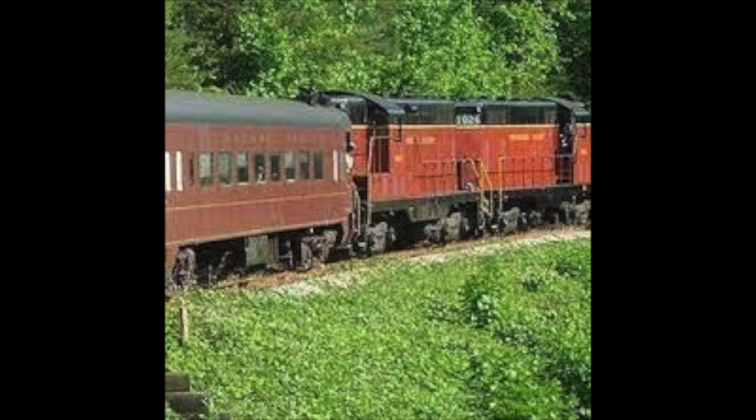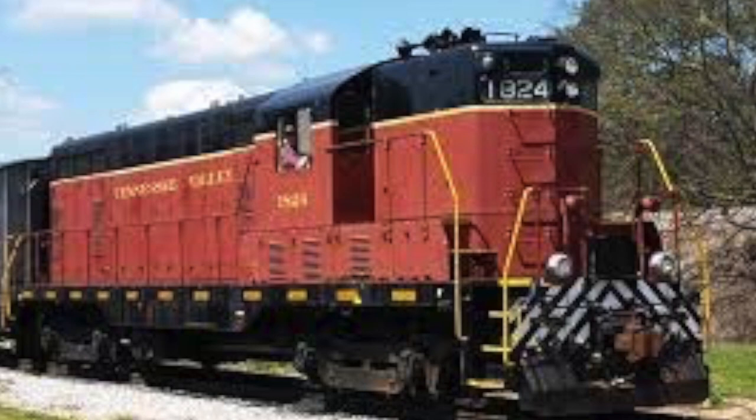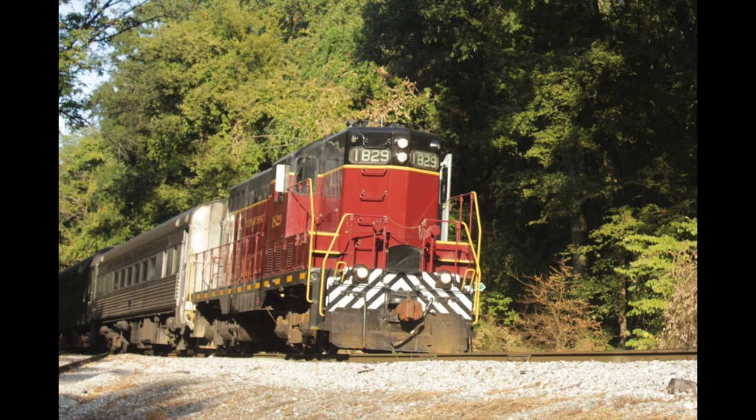Both the 1824 and the 1829 would serve the museum in passenger service. Meanwhile, the 1832 would experience some mechanical failures. It would unfortunately meet the scrapper's torch before the year 2000. Now, today, the only operational GP7L at the Tennessee Valley Railroad Museum is the 1829. The 1824, the sister locomotive, which was not scrapped, experienced mechanical issues in 2017, being removed from service and placed in static display. Now, the 1829 is still hauling excursions at the Tennessee Valley Railroad Museum.